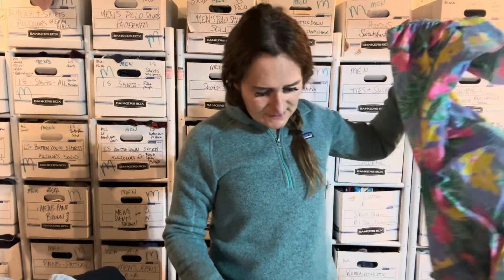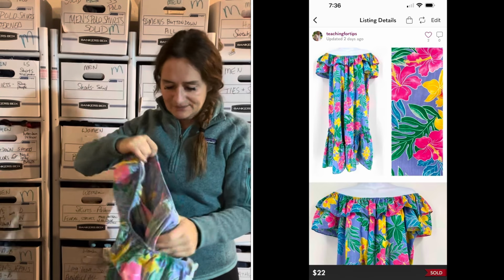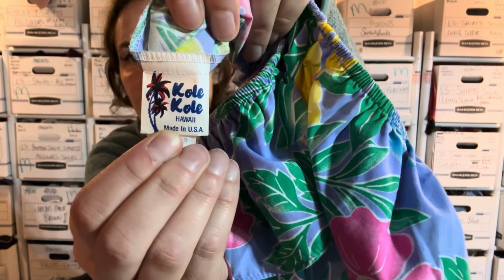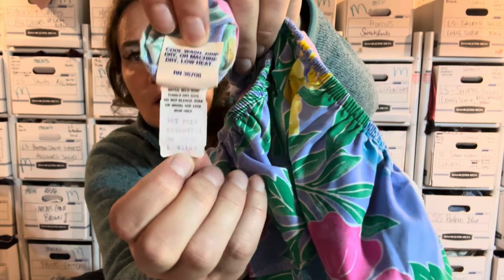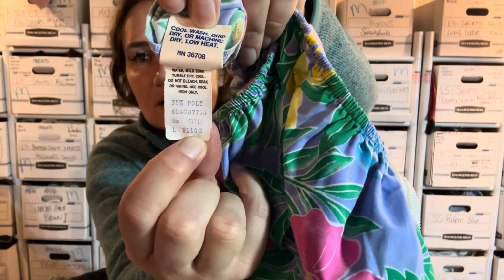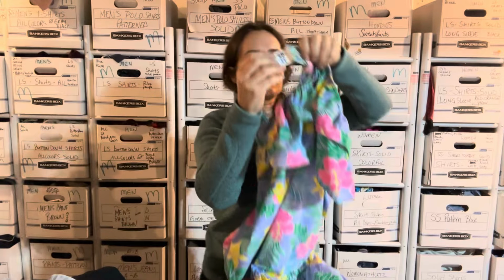Okay, this vintage Kole Kole, which is the name of the brand, floral off-shoulder Hawaiian dress, a large. Let me show you this label. Now it was a paper label, and that's your first clue that it is vintage. It says made in the USA. When you look at the printing on it, that's another clue that it is vintage. So I'm just holding that up. If you're watching, you can take a look. Okay, that printing is a pretty good indicator that it is vintage. The way that type looks there underneath in the light blue.